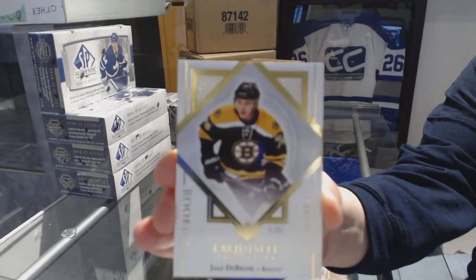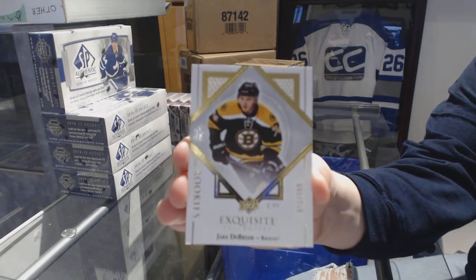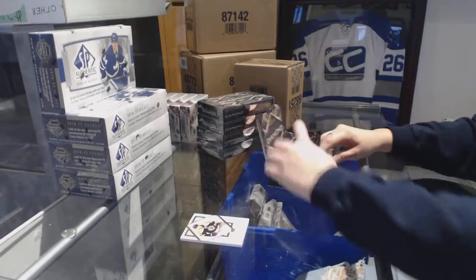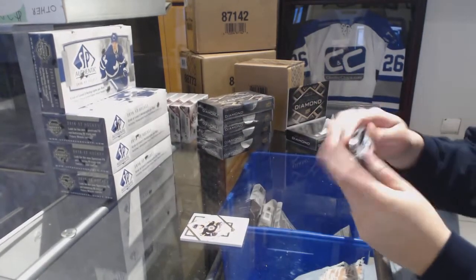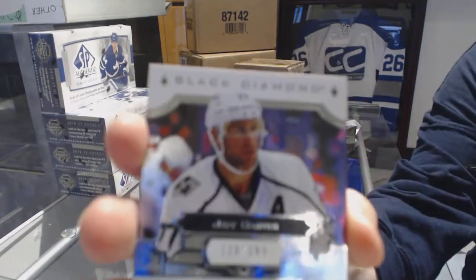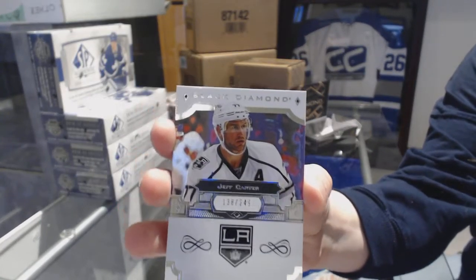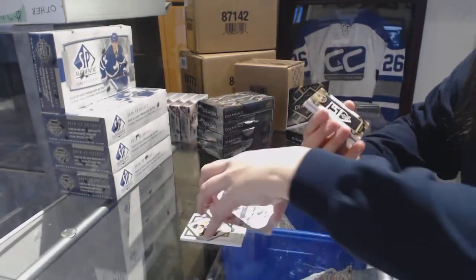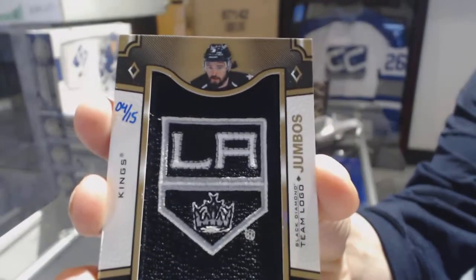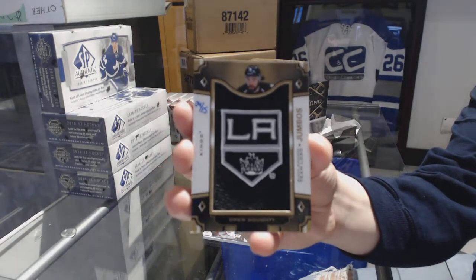$2.99 for the Boston Bruins, Jake DeBrusque. I don't like eights. What are we talking about? We've got a base card number /249, Jeff Carter for the LA Kings. Number /15, we got a team logo jumbos, Drew Doughty for the Los Angeles Kings. Numbers on the box.